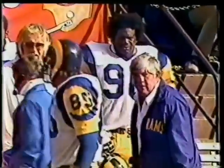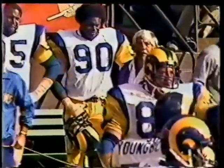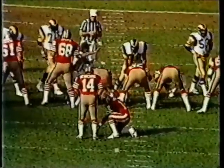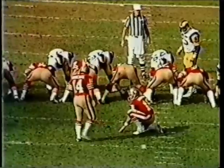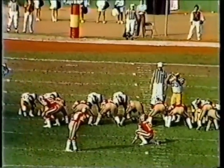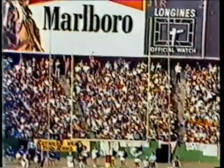Youngblood over there with Ray Malavasi. You think he'll use the timeout to put some more pressure on him? They have 1 timeout left. Let's see if they do. This is going to make it a 42-yard attempt. Montana to hold. And now they call the timeout. They're not paying any attention to him. Wersching kicks it. It's good.